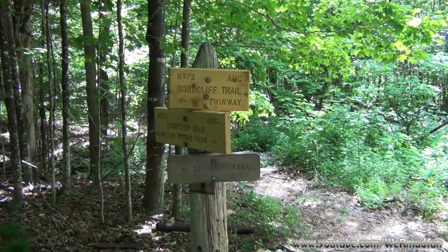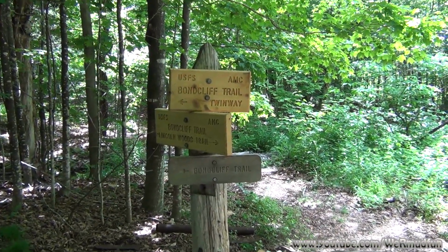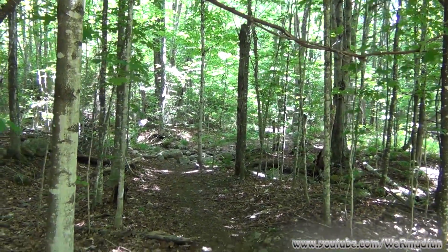Okay, so we're at the trail signs. Bond Cliff Trail goes to the left. I believe it's another 4.4 miles to get to the top of that. And I'll tell you, it has some of the best views in the White Mountains.